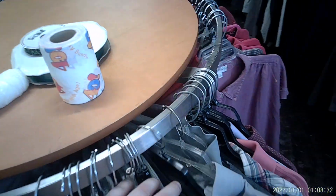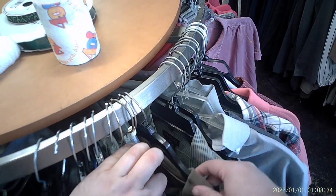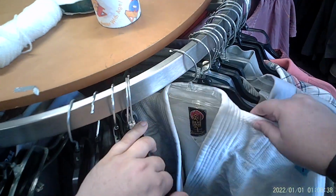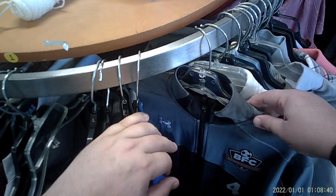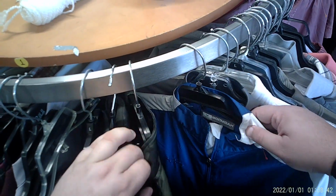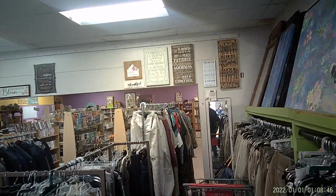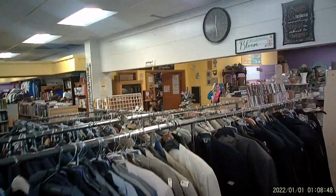I do actually go through just about all these. I don't think I find anything in here. But then I find a section a little bit further down that has quite a few things. I didn't even bother looking through these pants over here. I'm probably about due to go through them.